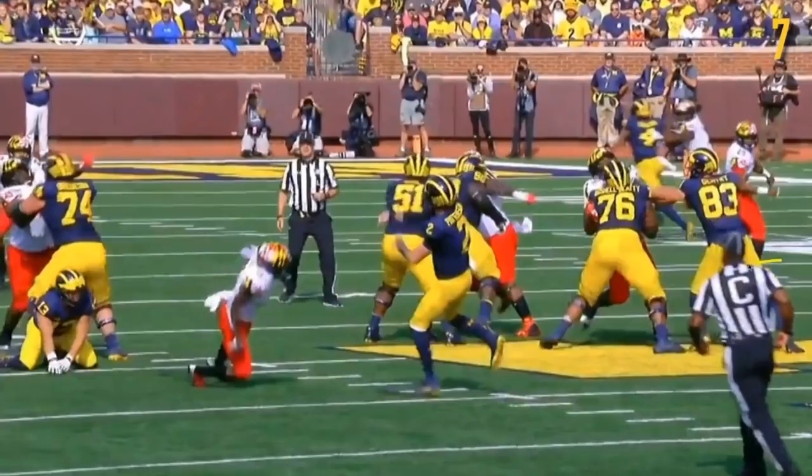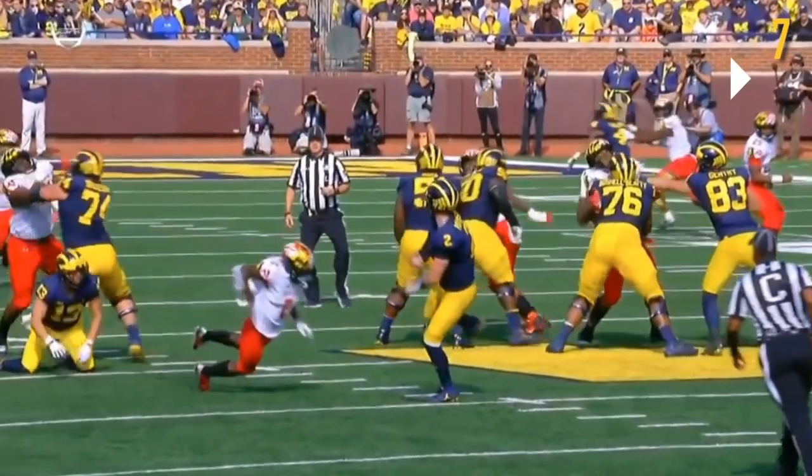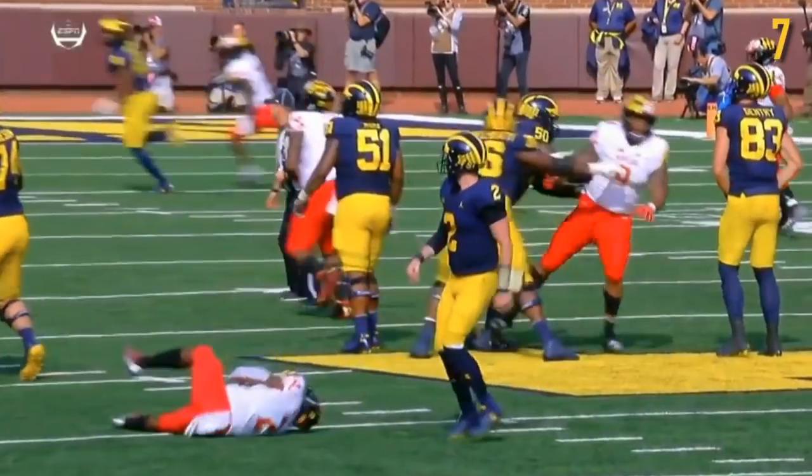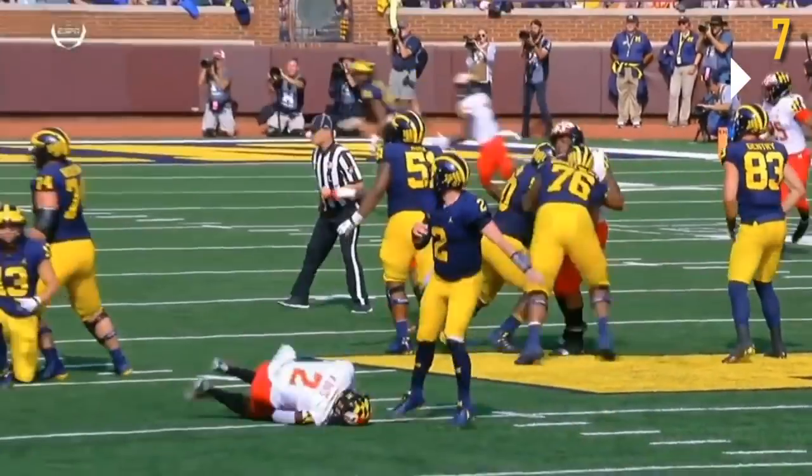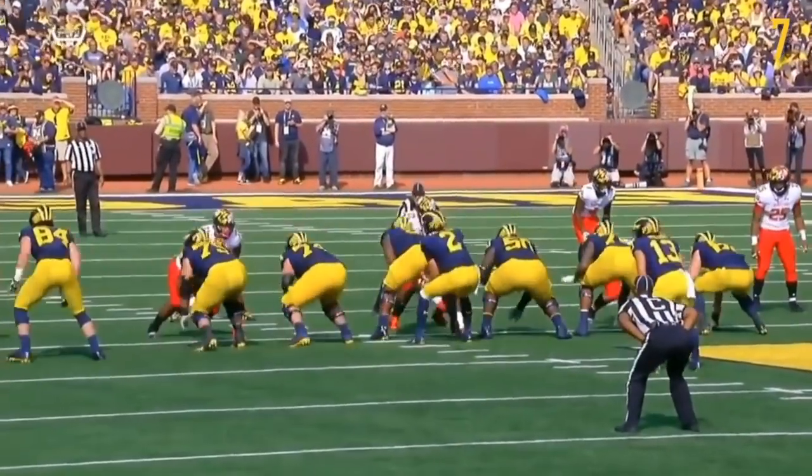Notice that the ref is not pulling his flag right when the actual contact was made. Only after he flops down do you actually see this flag coming into the top of your frame here. So it seems like the penalty was called more off of the reaction of the defender than the offense itself. So it is what it is.